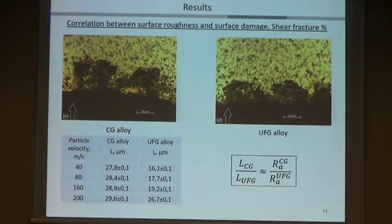What about the correlation between surface roughness and the damaged layer? Here you may see some microscopic photographs of the specimens. And we found out that the ratio of thickness of damaged layers is almost equal to the ratio of the surface roughnesses of the initial material and the ultrafine grain material. So we may say that at least for low velocities of erosive particles, surface roughness might characterize the resistance to high-speed erosion.